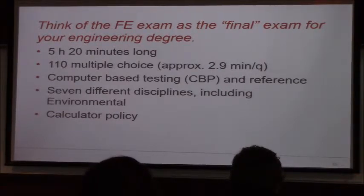So the test is 5 hours and 20 minutes long. It's the actual test-taking time, not the time you're there reading instructions and whatnot. So think about it. Maybe some of you had 110 multiple choice questions in 5 hours and 20 minutes, 2.9 minutes per question. That's not a lot, okay?